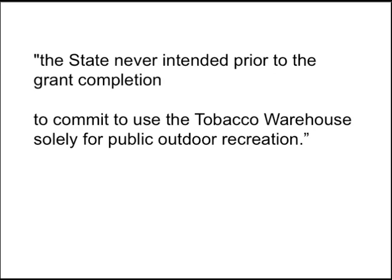The Park Service agreed with the state. The state never intended, prior to the grant completion, to commit to use the tobacco warehouse solely for public outdoor recreation, although it was, as we noted, being used by third-party groups for public recreational use. And to qualify as public recreational use under the Land and Water Conservation Fund Act, would it be necessary that a structure be used exclusively for public recreation use? And clearly that's not the case, because on any site project you're going to have ancillary structures for administrative purposes or maintenance buildings and the like.